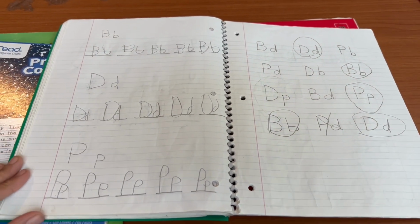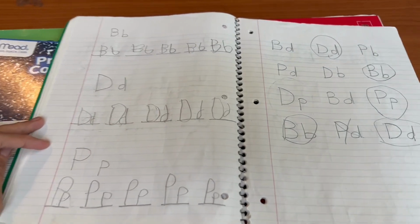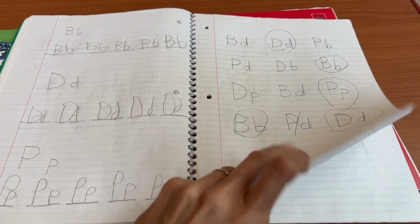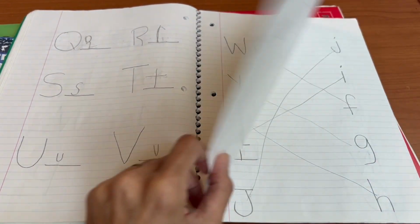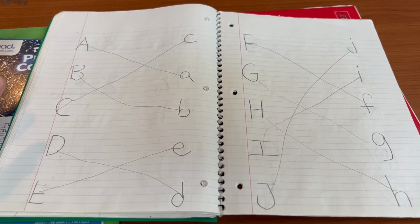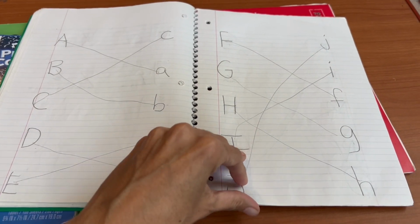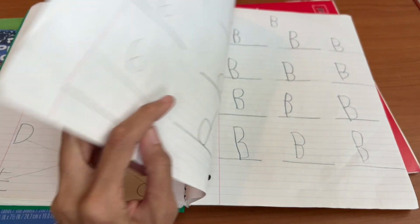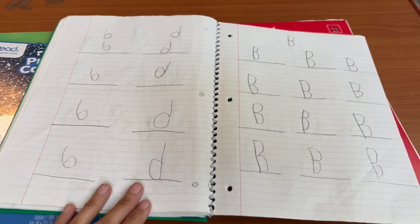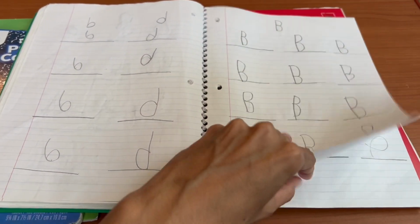We also do practice on letter reversals. So the B, the D, and the P are letters that they reverse. So we do activities like this where they're practicing just these particular letters. Then we go back to practicing lowercase and uppercase because we want the child to be able to distinguish what those uppercase and lowercase letters look like and recognize uppercase and lowercase. And again, we do a lot of reversals practice. The B and the D's are something that they reverse, so we practice a lot of those.